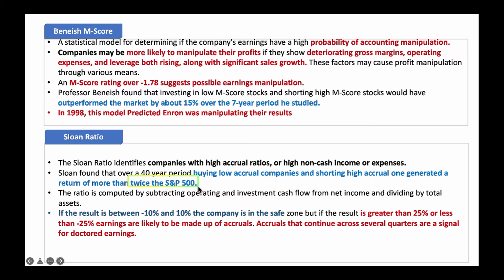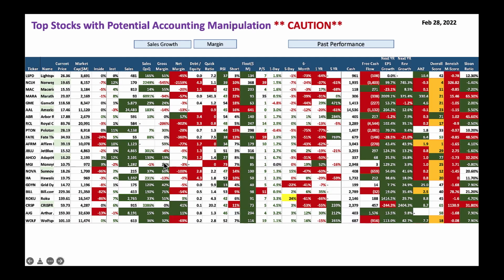In a nutshell, if the ratio is between negative 10% and 10%, the company is in a safe zone. If it is greater than 25% or less than negative 25%, earnings are likely to be made up of accruals. And we got to be very careful if it happens over several quarters. It's a signal for doctored earnings. So we got to be careful here. We'll touch on both these ratios today: Beneish M score, which is the primary ratio that we'll be looking at, and also the Sloan ratio for those selected stocks. So with that, let's jump in here.